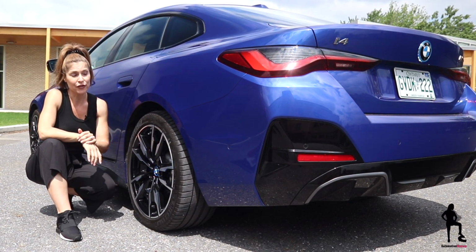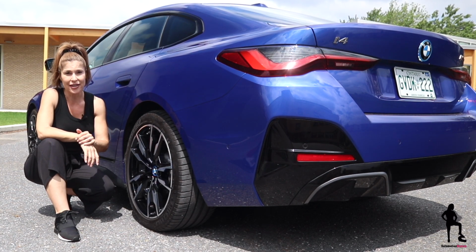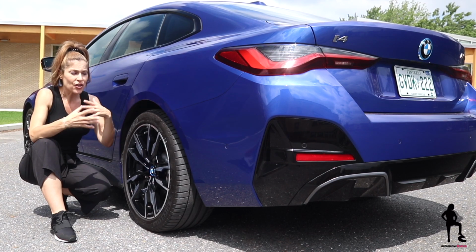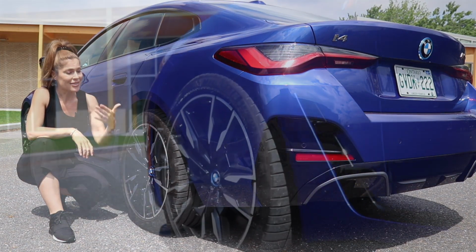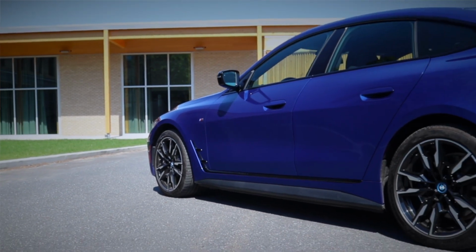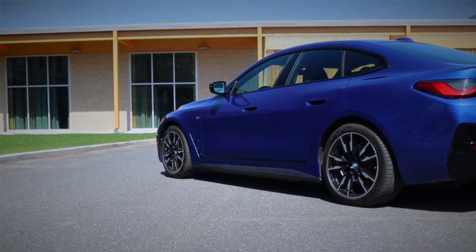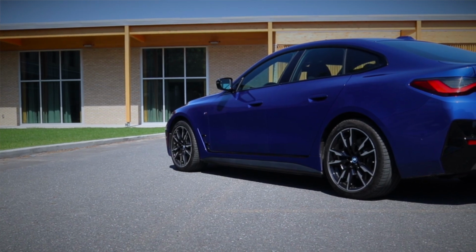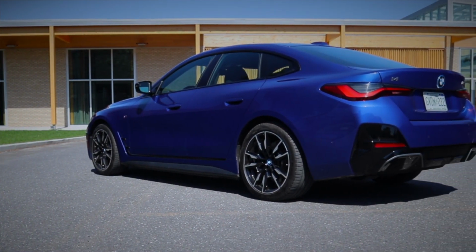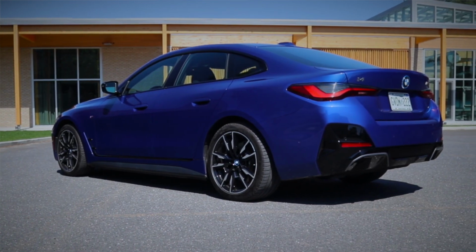That's a big difference. And when you're visiting your local BMW dealership, you should think about negotiating a second set of wheels and tires, especially tires, because your i4 is equipped with summer performance tires. And that combination of larger wheels and tires will not work well for you when temperatures cool.